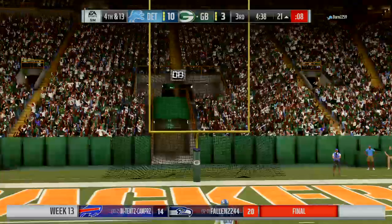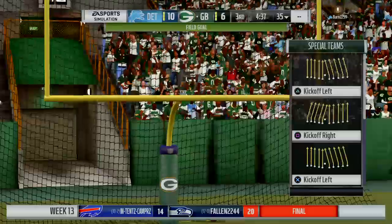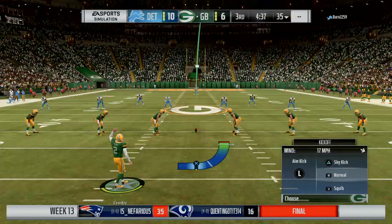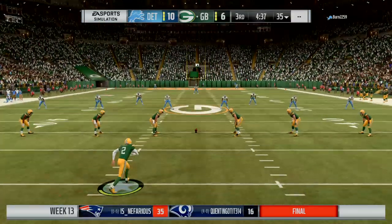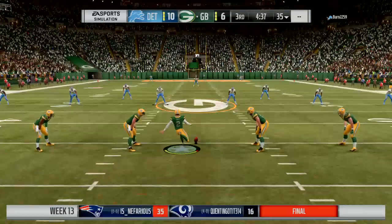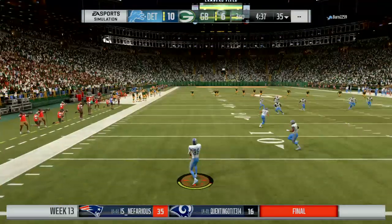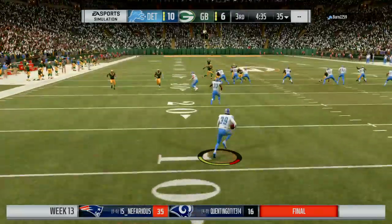And Crosby puts it through, and that'll bring him back within 4. So this time the protection holds up for him just fine, and he's able to bang it through. I think their special teams coach got the point across. He gave him a pretty good earful after the block earlier, and this time there's no penetration, so they're able to pick up 3.